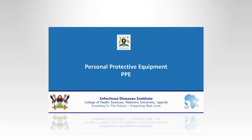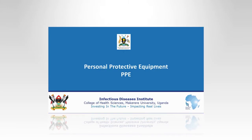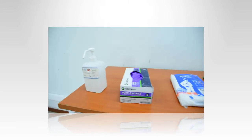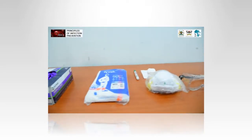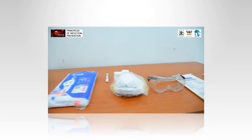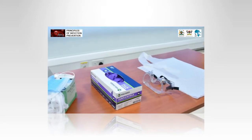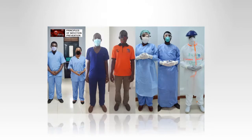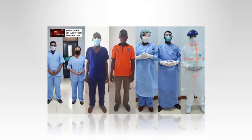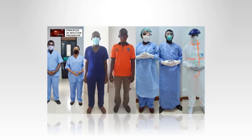In this video, we shall demonstrate the appropriate use of personal protective equipment or PPE. PPE are specialized materials worn in the healthcare setting to create a barrier between infectious material like body fluids and portals of entry like eyes, nose, mouth, and broken skin. In a COVID-19 context, rational use of PPE can be classified into 4 levels.